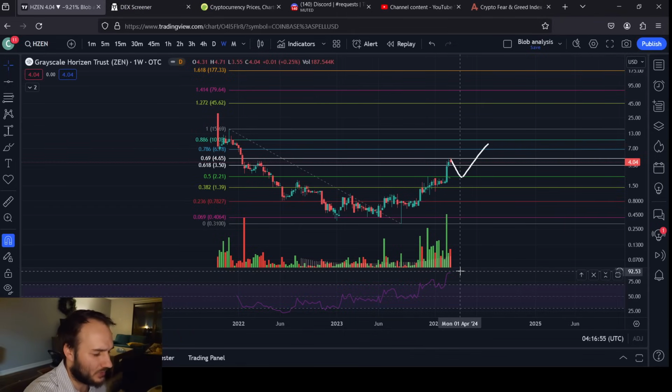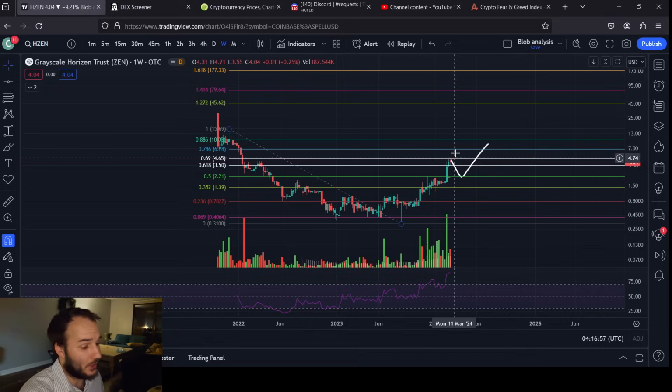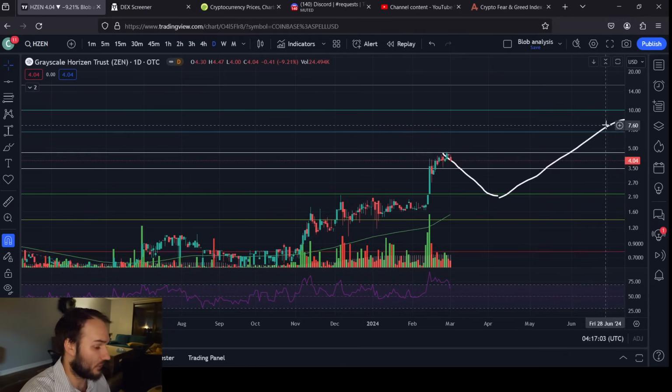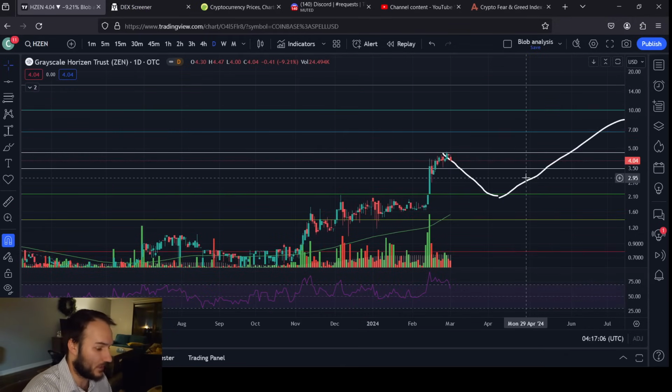Pretty hot on the weekly RSI. You're going to have to cool off at some point. If you go higher, cool. It's not going to be too much. It's not going to be too sustainable. You're going to give it back if you go up. So even if it goes up from here, I would advocate patience, but none of this is financial advice.